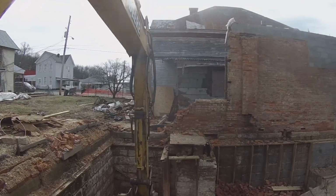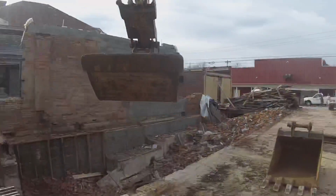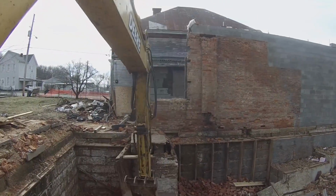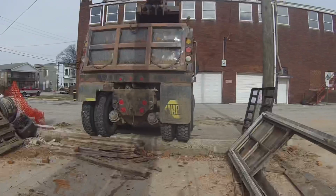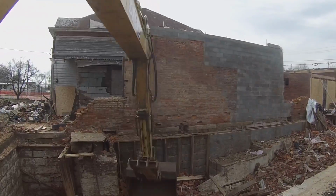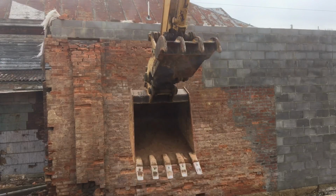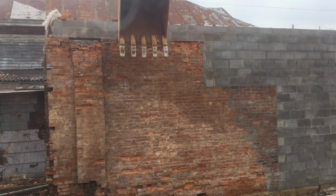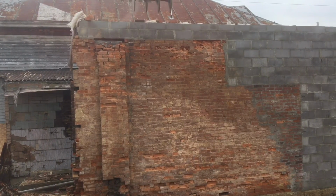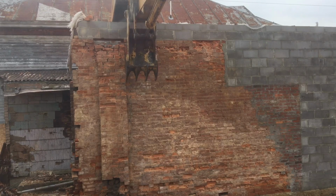So the next task we got at hand, if you look at this block wall in the background, you see part of it's brick right there and part of it's block. That's actually one of their attempts to stabilize this building, and that's the only part of the wall still standing. We've got to reach over and take that down. So let's tackle that project now. And I'm afraid it's in such bad shape, it's gonna come all at one shot. We're getting ready to find out.